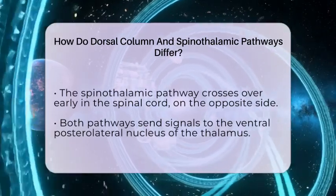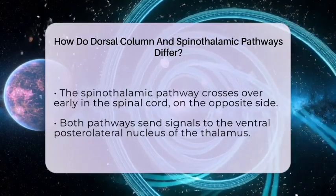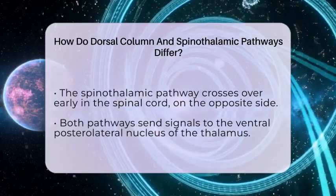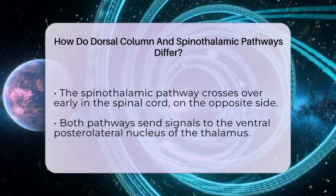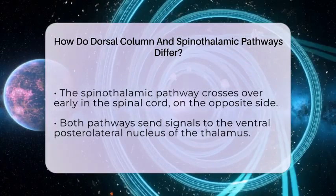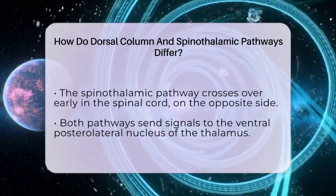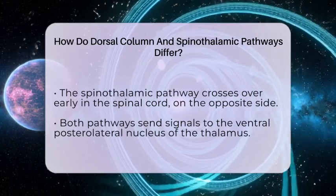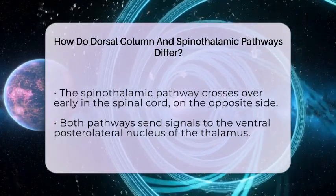Decussation, or crossing over, is a key difference here. The dorsal column pathway crosses over in the medulla, after traveling on the same side for a long stretch. This means the sensations you feel on one side of your body are processed on the same side of your brain until they cross in the medulla. Conversely, the spinothalamic pathway crosses over almost immediately in the spinal cord, so signals from one side of your body are processed on the opposite side of your brain.